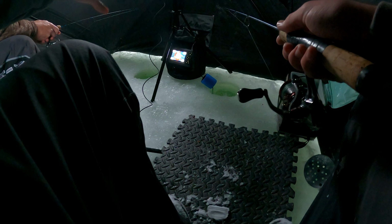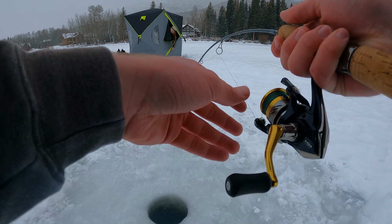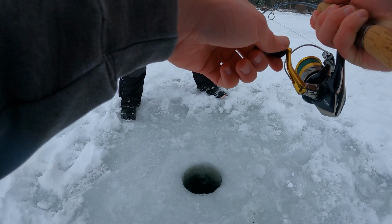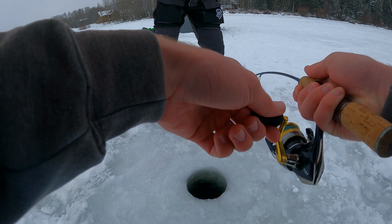Oh my God. Giant fish in the jawjacker. Holy crap. Oh, that's big. Oh, that's big, Dad. Dude, I heard drag. Dad, did you hear the drag go? Yes. Okay, come on. He's here up against the ice. Oh, yeah. That's a good fish. Oh, he's fighting.